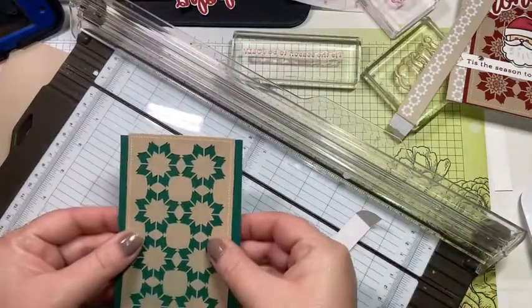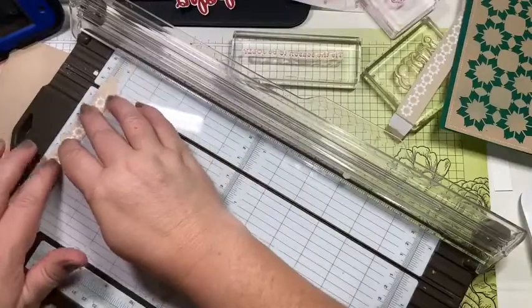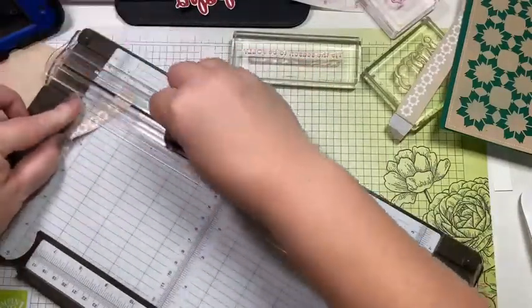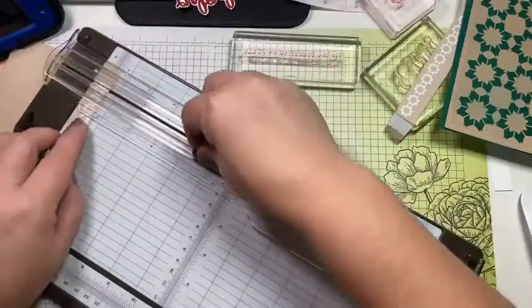Following me? So this goes like this, right? So we're gonna cut this. I'm gonna cut this bit off here because I don't want a crease. Oh, did you see what happened? I just ripped it. I'm going too fast.